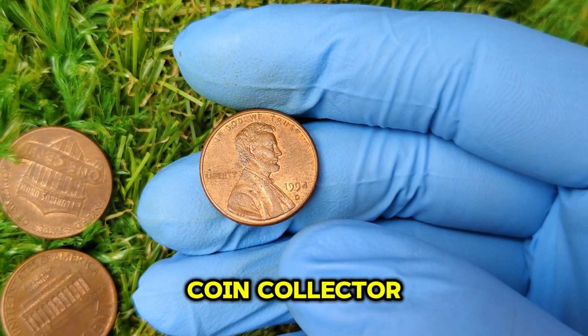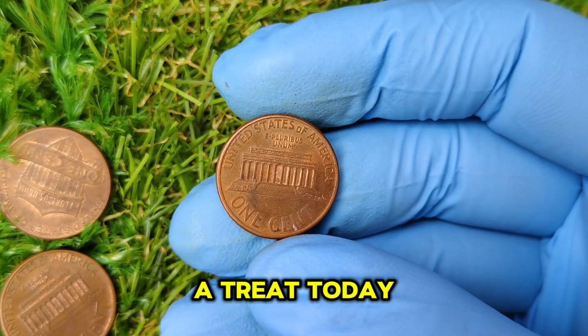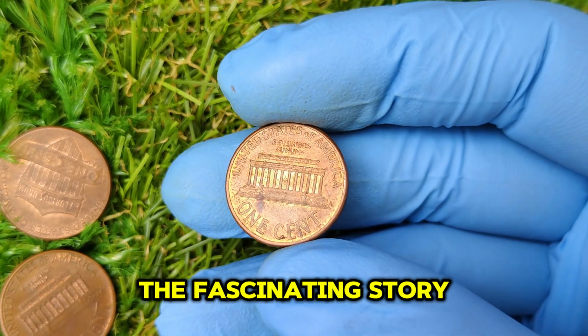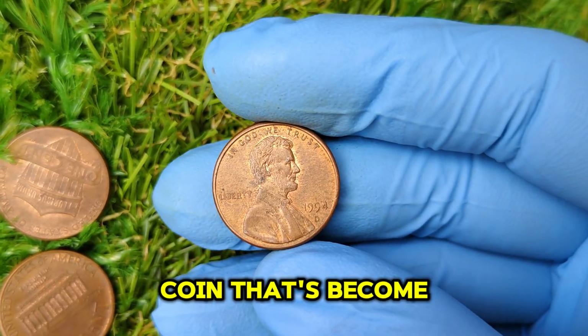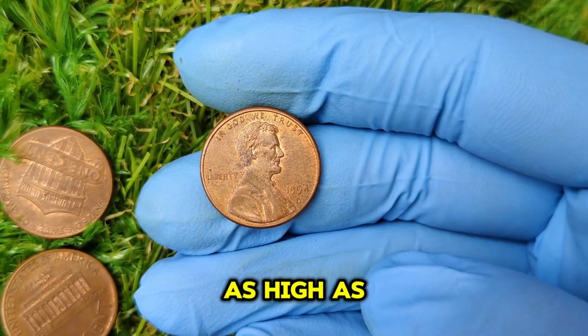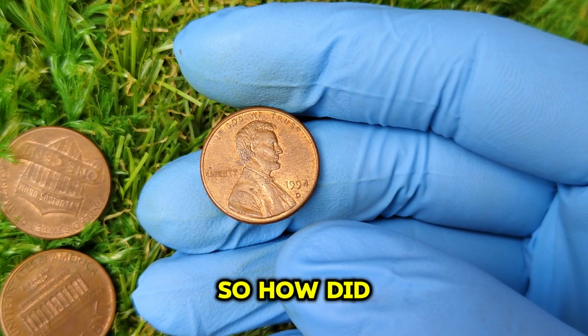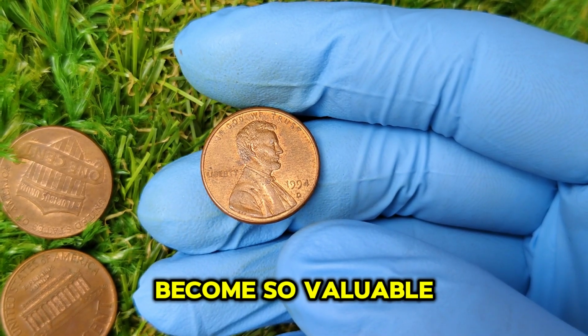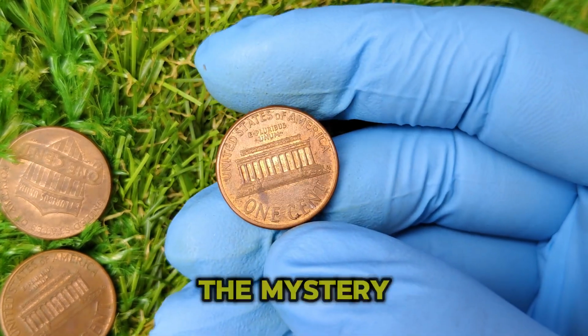If you're a coin collector or just interested in rare coins, you're in for a treat. Today, we're diving into the fascinating story of the 1994 Lincoln penny, a seemingly ordinary coin that's become worth big bucks, as high as $79,010 in recent auctions. So, how did this little penny become so valuable? Grab your magnifying glasses, and let's uncover the mystery.